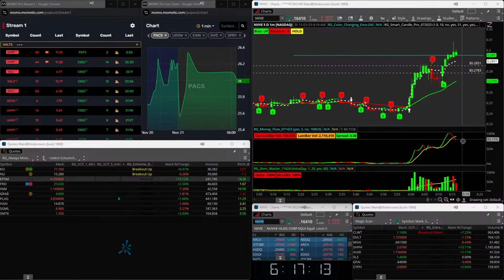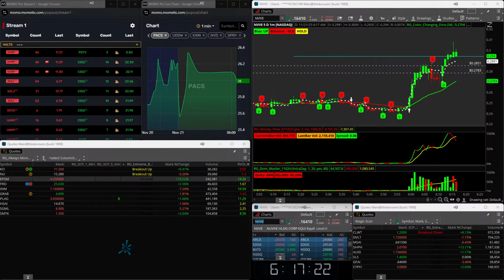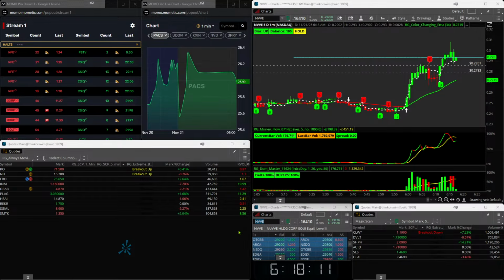Money flow kind of drooping over in red. Probably going to come back down. YouTubers, my volume is up. Maybe check the volume on your video stream. I don't have a total volume up here. Currently only interested in the volume of the current candle.